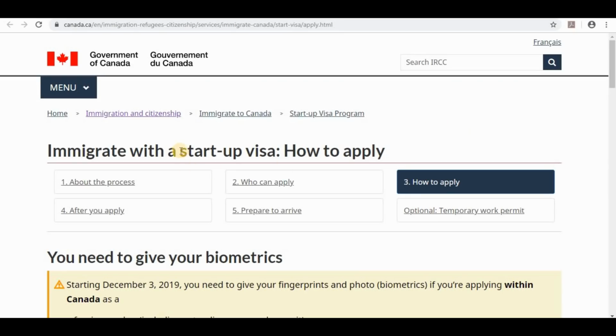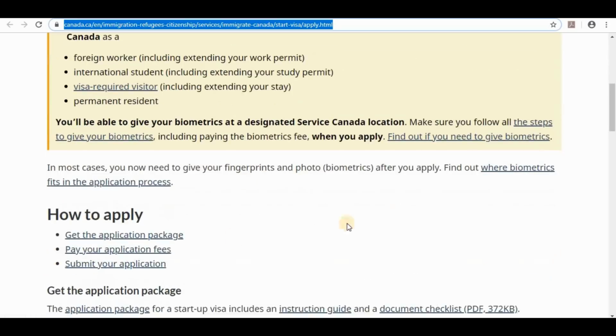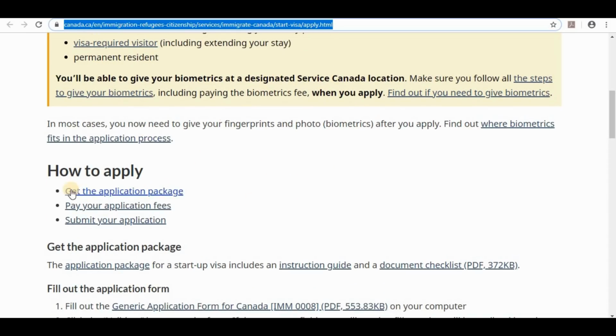Finally, to apply for the Startup Visa Program, all you need to do, guys, is go to this link, and similar to the previous program that we discussed, the application process is the same. It's very simple and straightforward. The first thing is to get the application package from this link, then pay your application fees, and finally submit your application.